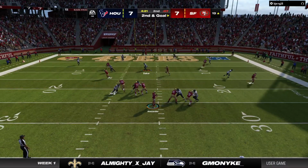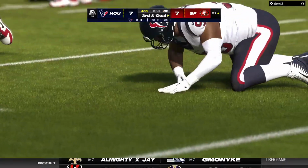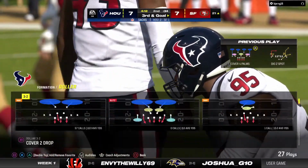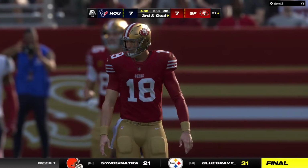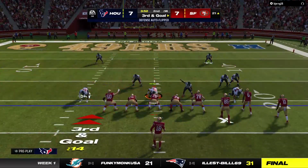To throw on 2nd down. Alexander under pressure, and they got to him again. There for the sack, B.J. Hill. Well, that's the 2nd time he's been sacked so far in the first half. And if they have designs on having a big year, on going anywhere, they've got to find a way to keep him upright so he can throw the football.